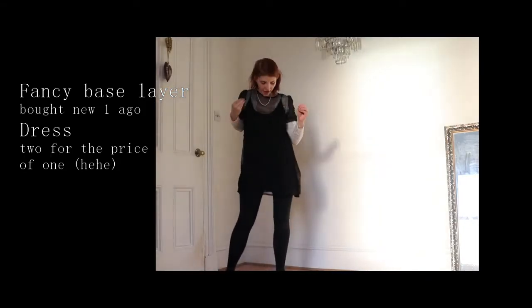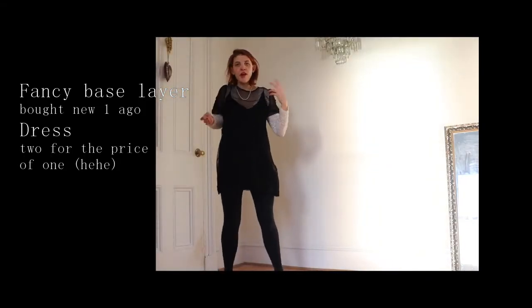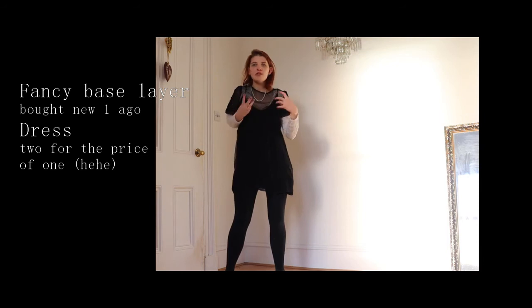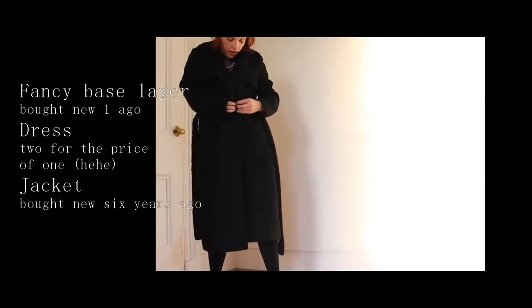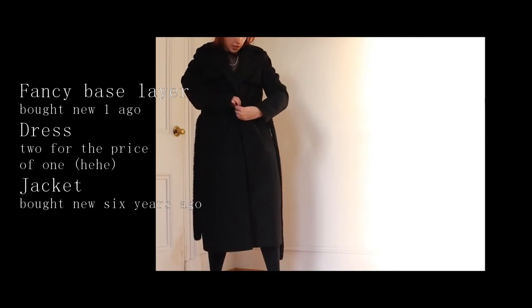Because of how much mesh is going on with this one, the jacket that I want to wear with it, I want to be really, really warm. It just covers everything. It's like being hugged. Maybe slightly too big for me, but such is life.